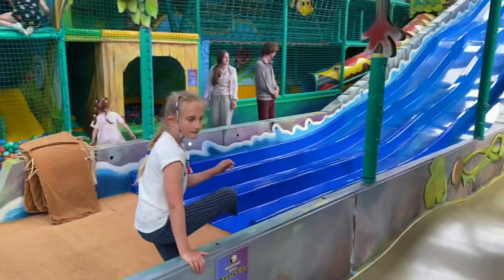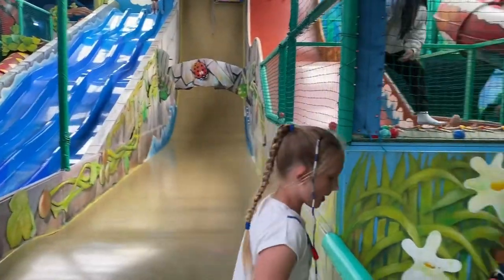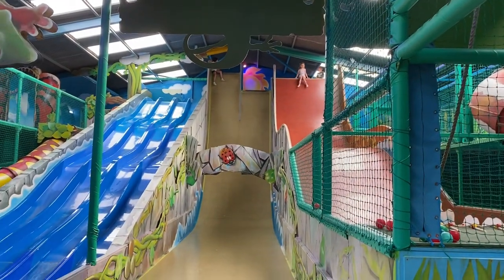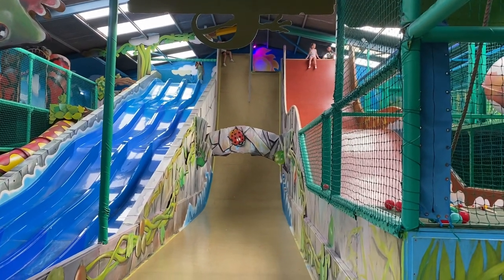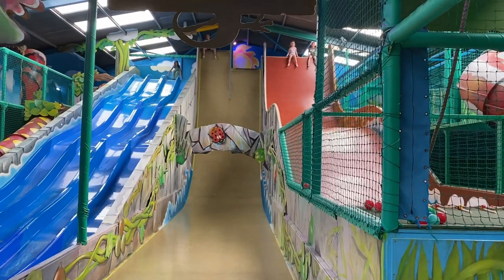Are you doing the drop slide? It's like oblivion, isn't it? Vertical. I think I'm going to go and brave the drop slide. Quite scared, to be honest. These slides make me really nervous, but I'm going to give it a go.